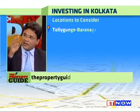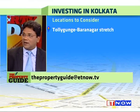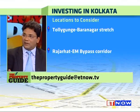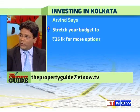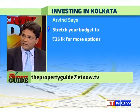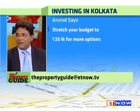The first thing is keep the whole arc starting from Tollygunge in south right up to Baranagar in the northern area. Go via the Rajarhat, EM Bypass corridors and check. There are dozens of projects which will be there. Yeah, if you are going to be closer to 25 than 20, it's going to be slightly easier for you because most of the projects are just out of the 23-24 lakh range.